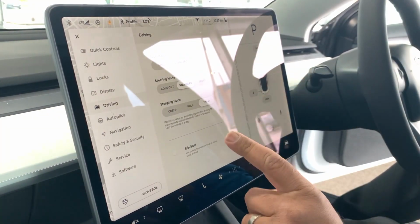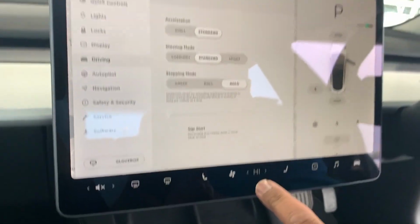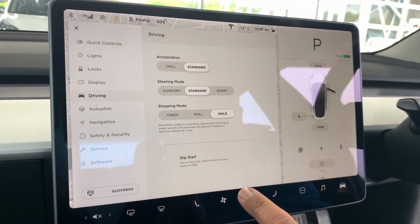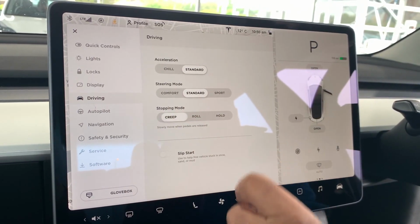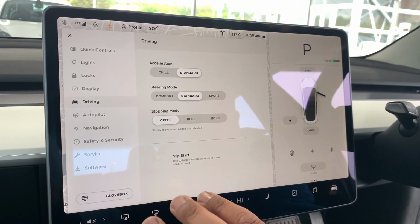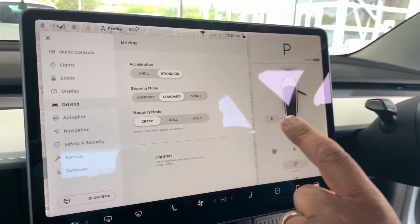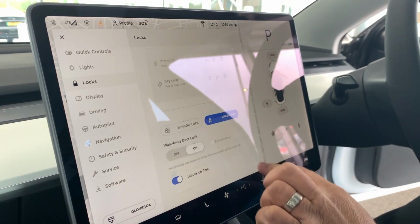Now this is important guys, because from what we've researched, we're coming new into EV, so I think we're going to go with the creep setting so that we just get used to it, and it sort of simulates how a conventional car works. So I think for now, we'll leave it at that. That's a perfect setup there.